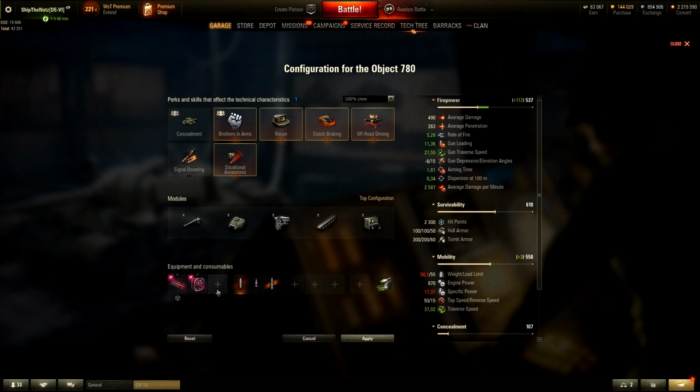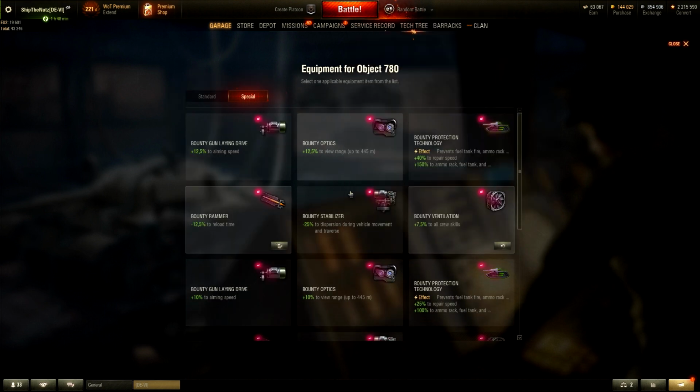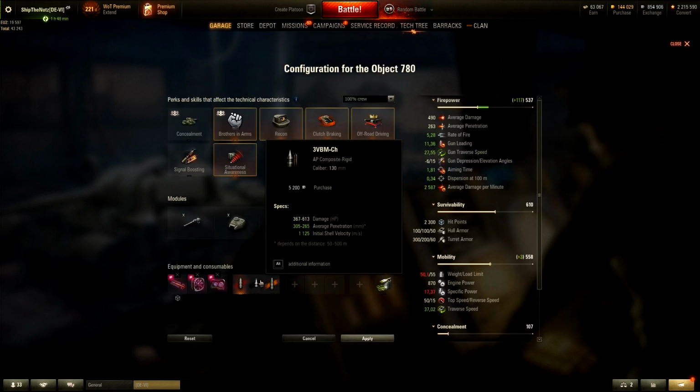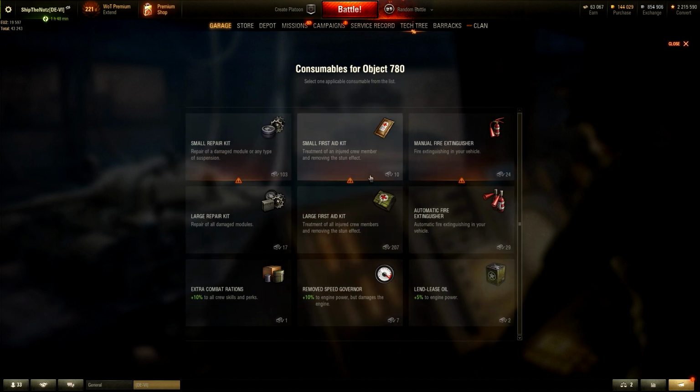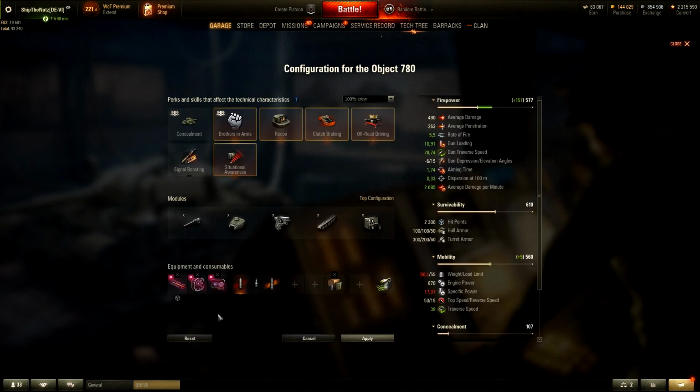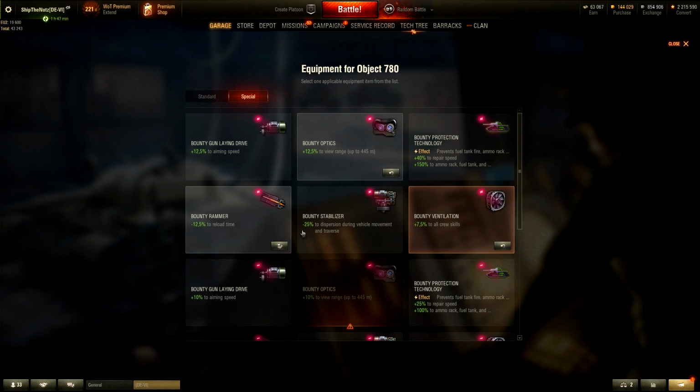Because this is a reward vehicle, let's be real over here. People are definitely going to pimp it up to the absolute max, so I'm actually going to show you a realistic way how people are going to play with it. Rammer, ventilation and optics. Let's say it is going with the most standard loadout. And food as well. Where is food?